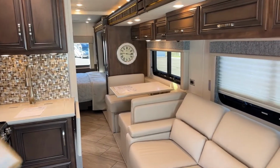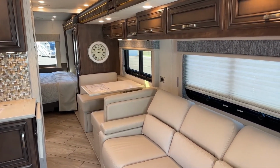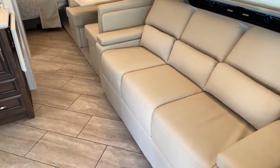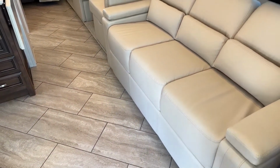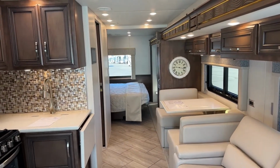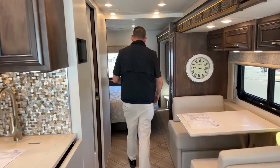This is a 2-slide coach. I did tell you it was a 29-foot 11-inch length. We have a width of 8 foot 5 inches. The overall height on this guy is 12 foot 4 inches. And inside here it's 6 foot 7. I'm 6'1", I got plenty of headroom. We got another one over here.